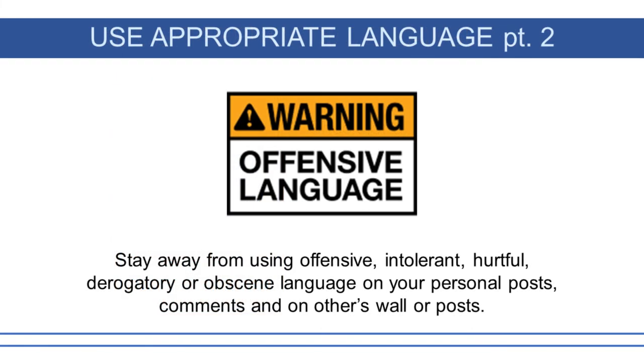On the same topic of language, we also want to stress how crucial it is to keep it clean. We strongly encourage you to avoid using profanities, hurtful, or offensive language, whether in your own posts or as comments in someone else's posts. This is a big red flag that hiring managers will not appreciate.